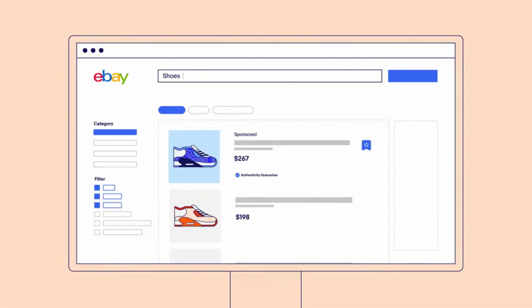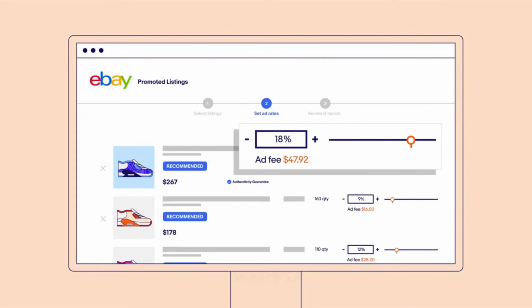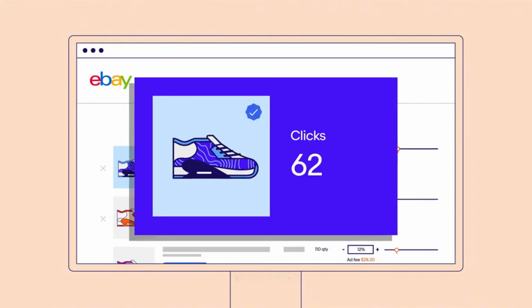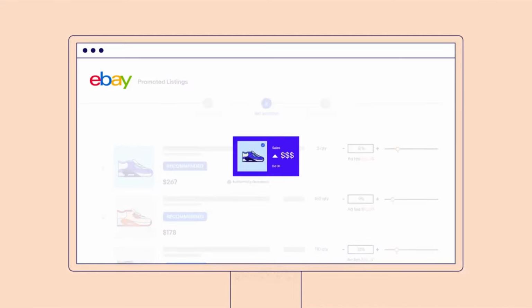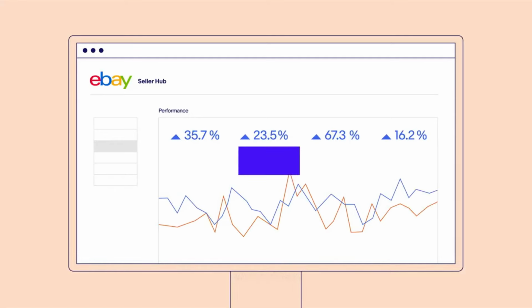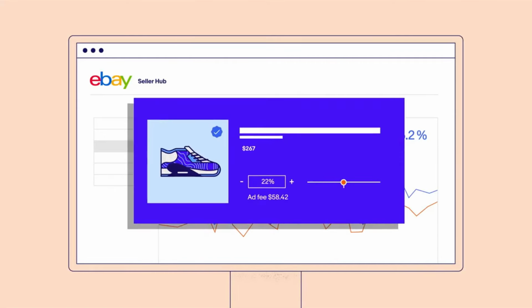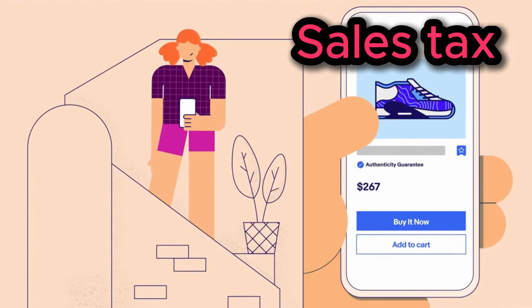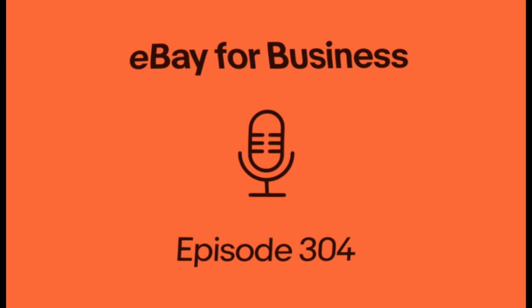Another issue: eBay is applying the promo fee not just on the item price. Oh no. But the total amount of the sale. That means the item price plus the shipping plus the sales tax. Yes, you heard me right. They make you pay the promoted listing fee on money you don't even get, the sales tax. Sellers complain this dramatically increases cost, which it does.